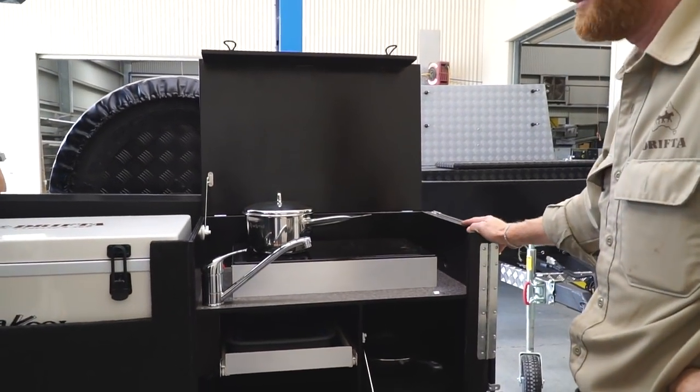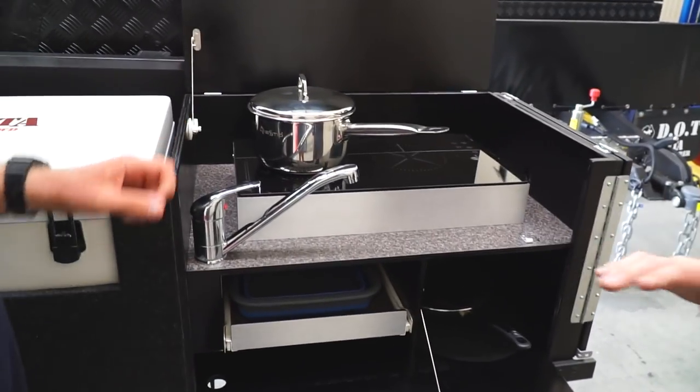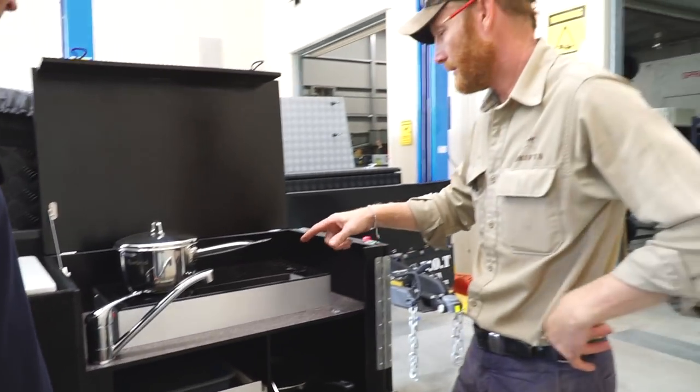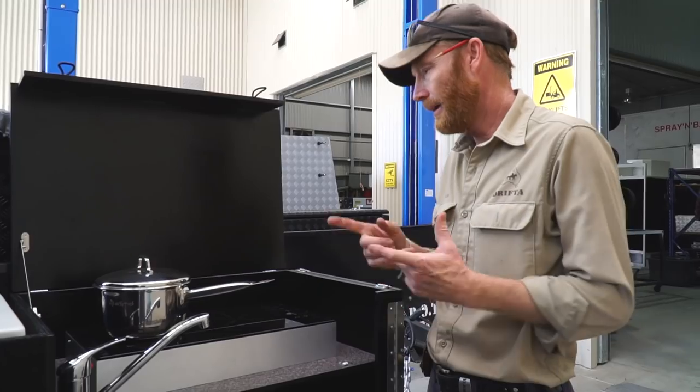Electric induction, yeah. So I've never used them before. How come, really? You've gone electric over gas? Yeah, we're trying to get rid of all gas. So yeah, this is all running off the sun, right? Yeah. And the thing is with this, you can't use gas at all.